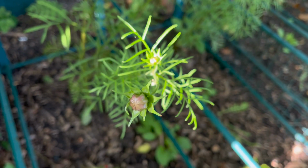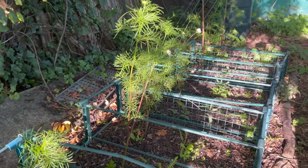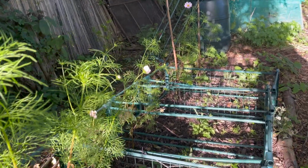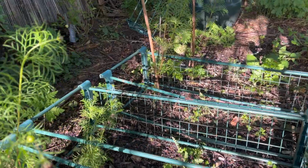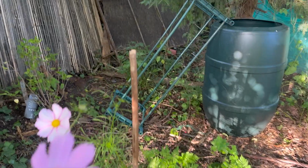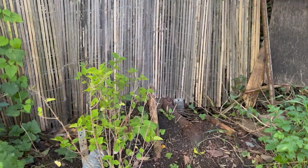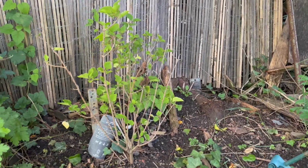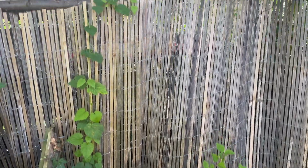Got lots and lots of buds on these cosmos plants, and I've got quite a few of them as well. They're still all fairly small and quite spindly, but they've got lots of buds on them now, and they will bush out all throughout August. And just behind that I've got my lilac that I planted last month. It seems to be happy in its new little position, and the hops growing up this little bit of fencing at the back as well, which is nice to see.